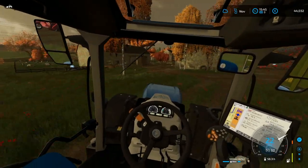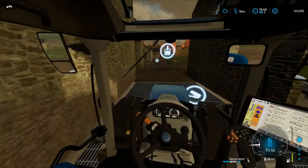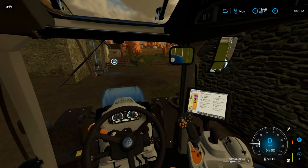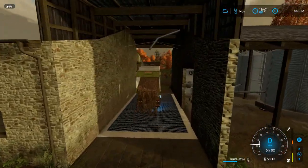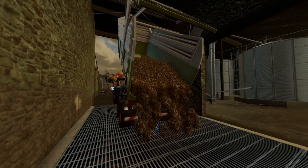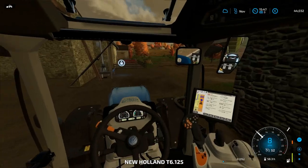Well, let's empty the trailer, I suppose. Head into our silo. That might be a bit of a tight turn. But we made it. At least I hope I can put... Yep, there we go. Zoom out. Can I see it in person? I can indeed. Nice. Now to get the final bits.